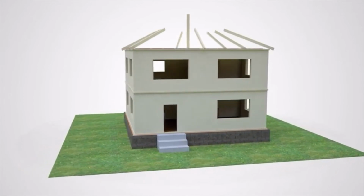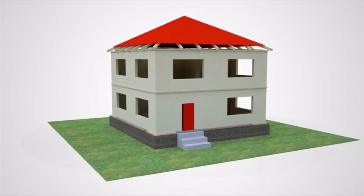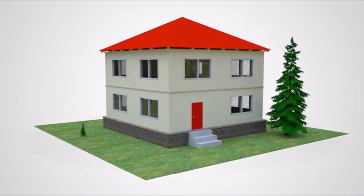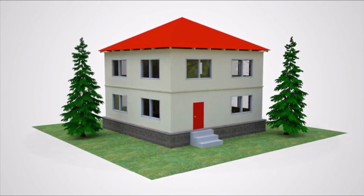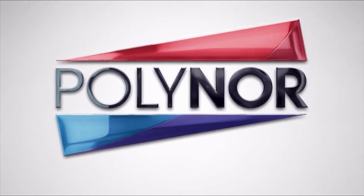Less than 30% of heat losses occur through the roof. Airtightness, quality thermal insulation, acoustic insulation, and of course, big lifespan are needed for the roof. Insulate with Polynor and you won't have condensate indoors, formation of ice on the roof, and big expenditures on heating. Polynor, unique and available.